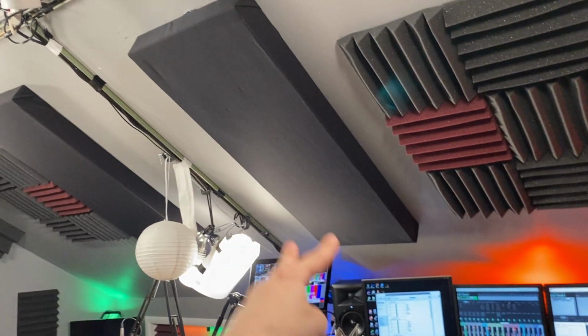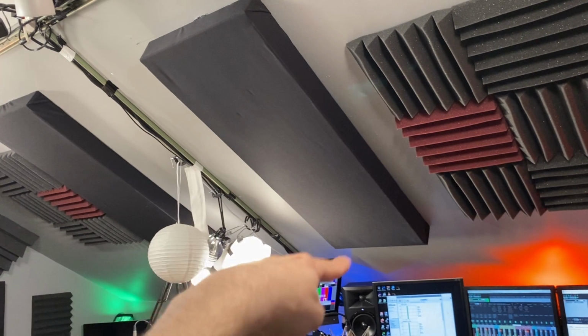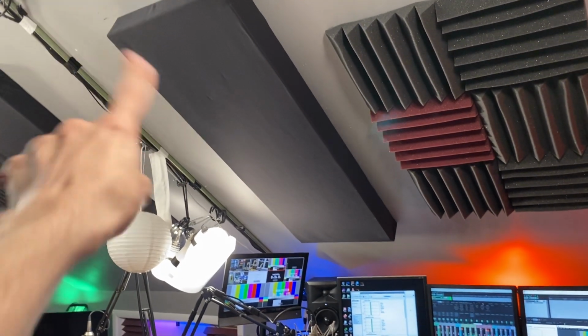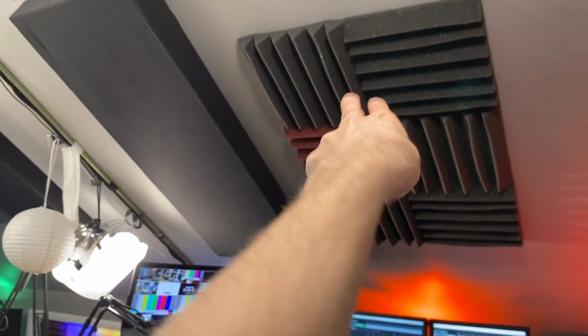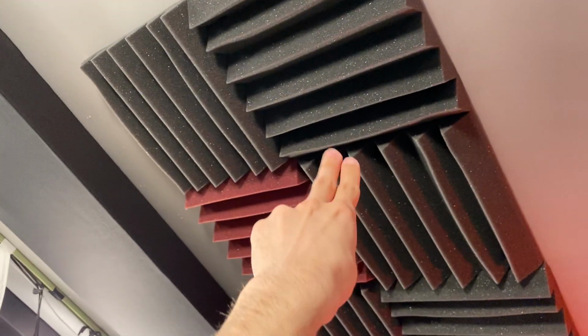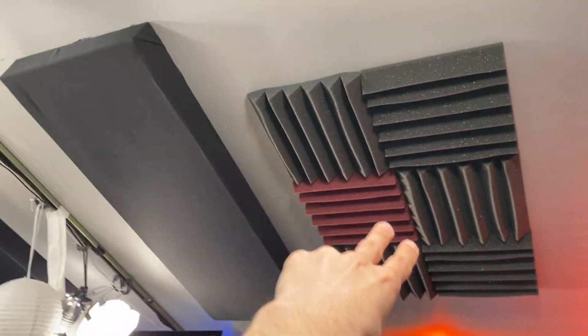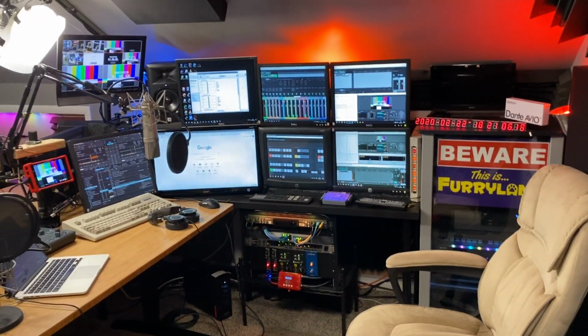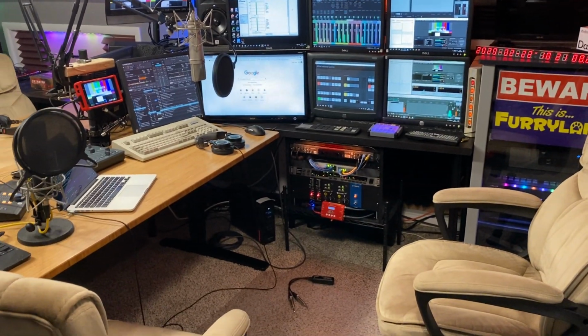We need to build more of these panels, by the way. These are just Rockwool insulation inside of a frame of 2x4s, and then just tacked up on the wall. Highly recommend this for acoustic treatment. We got our narrowband foam. This foam works pretty good, but I want to get rid of some of this narrowband stuff and get more wideband absorption. And you can see we've got more wideband absorption around the room. It could be better. I do kind of want to improve that a little bit. Yeah, that's pretty much it.